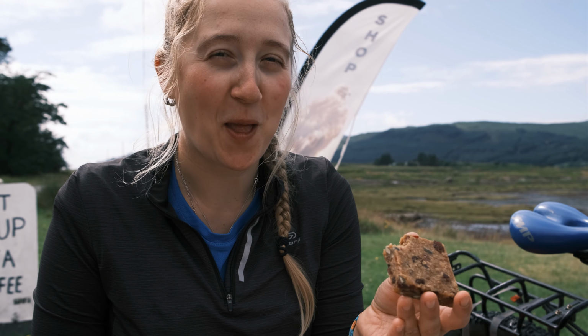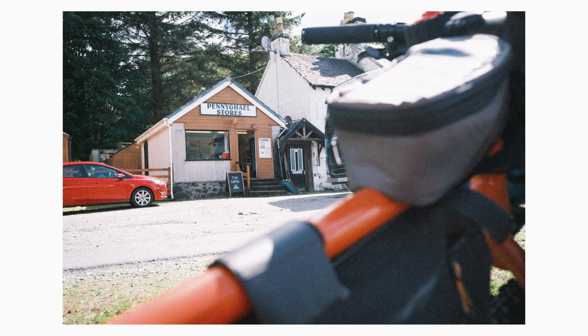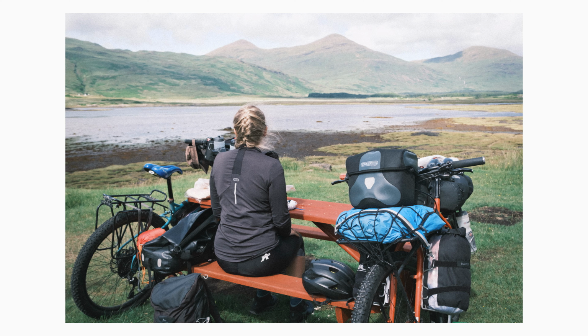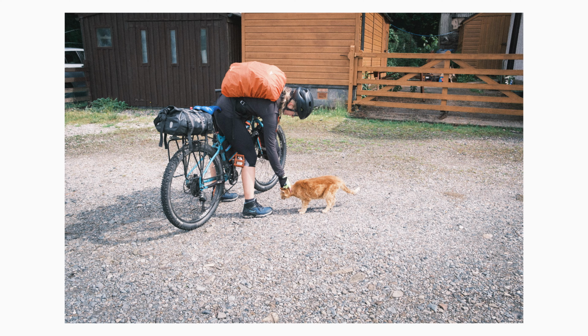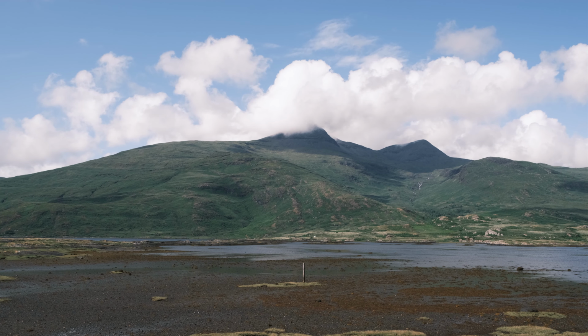Very good flapjack. Yeah? Mm-hmm. Right, we're going to leave another Google review. The Pennygale post office had become pretty famous for its flapjacks, views from the front, and their friendly cat. And we can now confirm they were all outstanding.